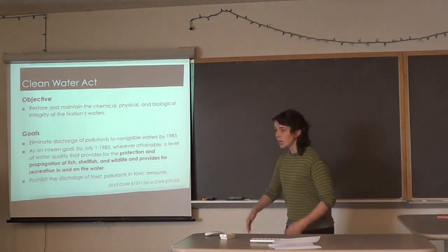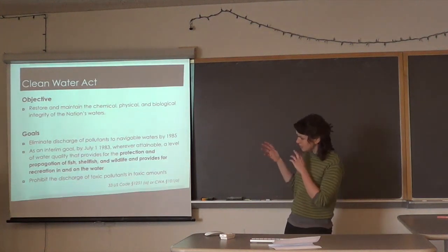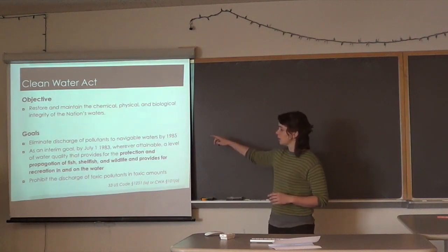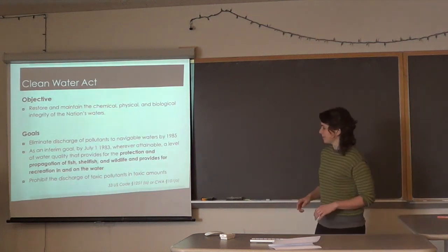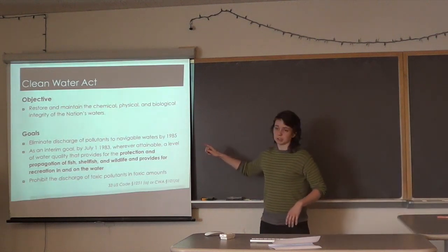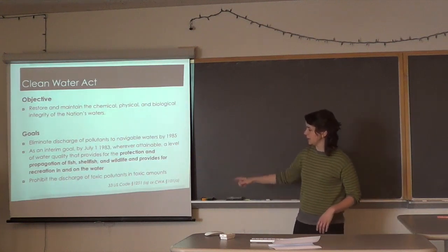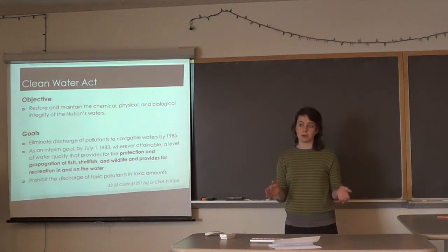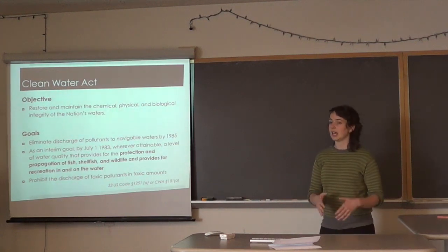And then immediately following those are the 3 goals. There's actually 7, I think, but these 3 I really pull out and think are some of the most important. The first one, which we talked a little bit about last time, is to eliminate discharge of pollutants to navigable waters by 1985, right? And then as an interim goal, you're going to attain high water quality, and the protection and propagation of fish, shellfish, and wildlife, and recreation in and on the water. That's shorthanded to fishable, swimmable, but really the full length there is to protect aquatic life and provide for recreation.